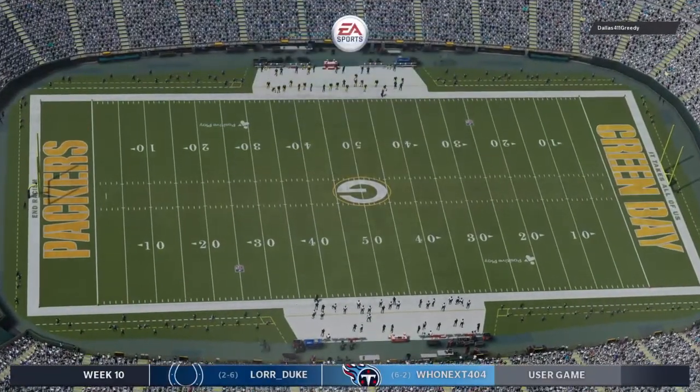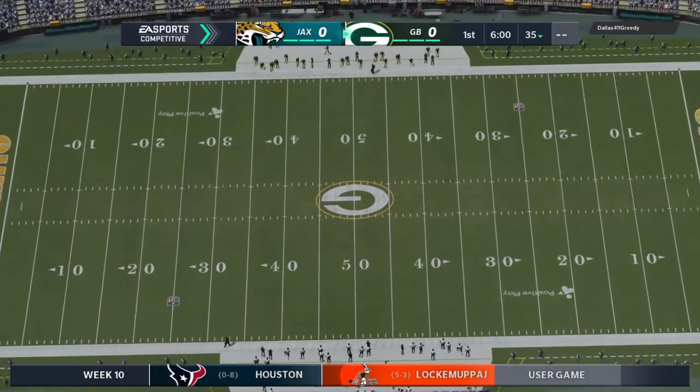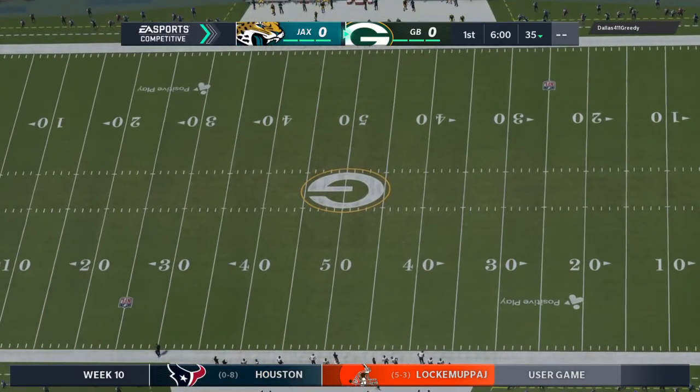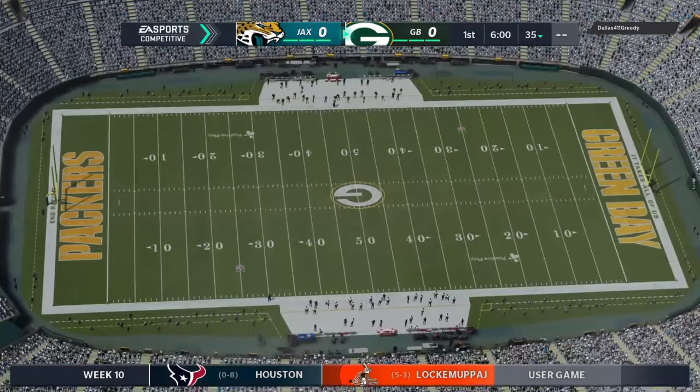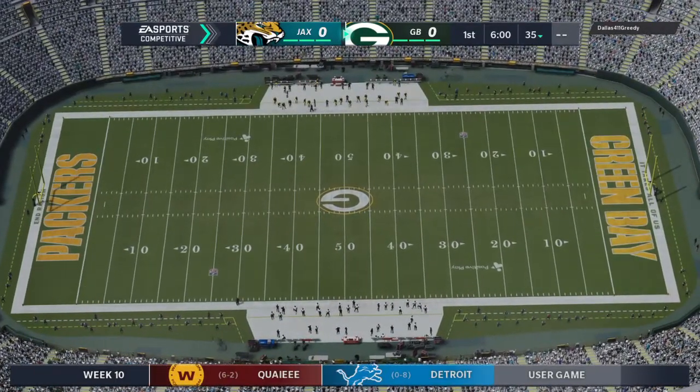We all know this community lives for its Packers, and the green and gold came out of the tunnel a short time ago, and it was loud. We are ready for football, so are they, as the Packers get set to match up with the Jacksonville Jaguars.